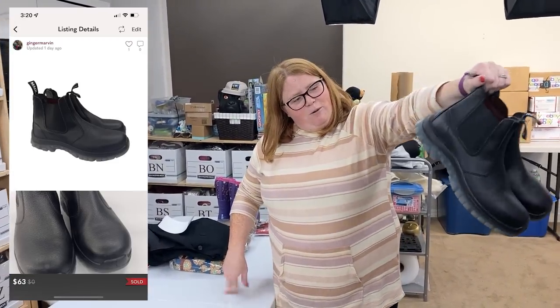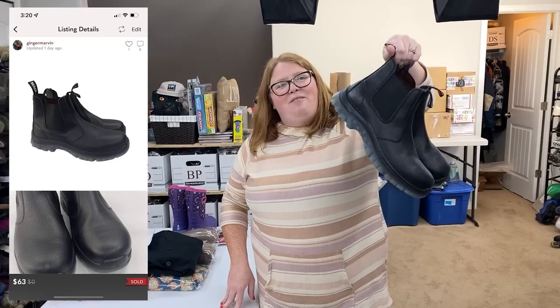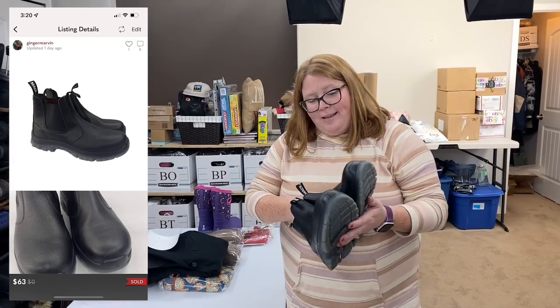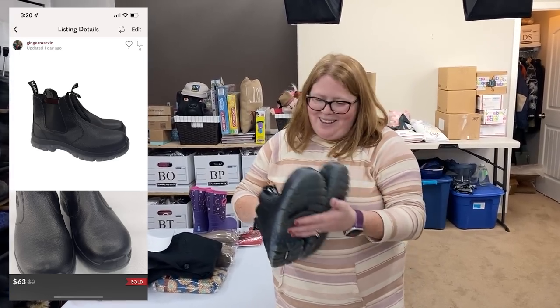So that is like a Chelsea work boot. It is like a composite toe. I did pay up at $21.99 for these, and honestly, I didn't even look up comps. They were just in really good shape. Usually any work boot you can get like $50 for, so I took a chance. When I looked at comps, they were bad. I was like, oh no, I can at least make my money back.